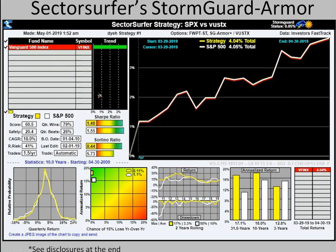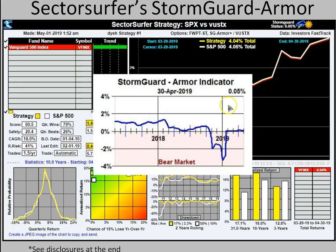So this is Sector Surfer's StormGuard Armor. StormGuard Armor is Sector Surfer's version of the safety belt. And according to StormGuard Armor, we've been in stocks this whole month because it's been safe to be in stocks. If we take a look at the actual indicator, it's still barely positive at 0.05%. Pretty much where it was last month. So it doesn't matter how positive or negative, as long as it's positive, it's relatively safe to be in the stock market. If it's negative, get out.